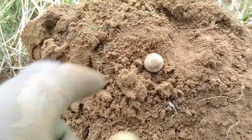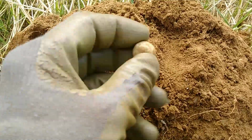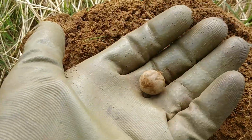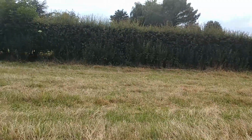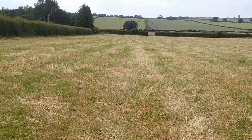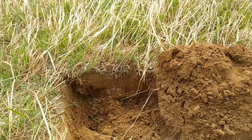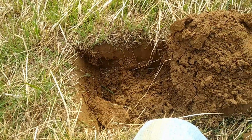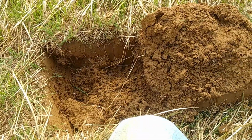And coming in at 17, we have a musket ball. First one today. First one for a little while actually, I think. Yep. So, I'm still crisscrossing the field. This way, that way. Not sure how much longer I'm going to be here really. We'll see anyway. I'll see if I suddenly start finding coins, then I could be here a while. But that's doubtful.